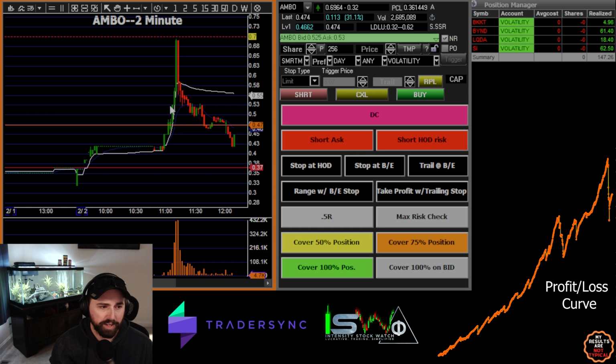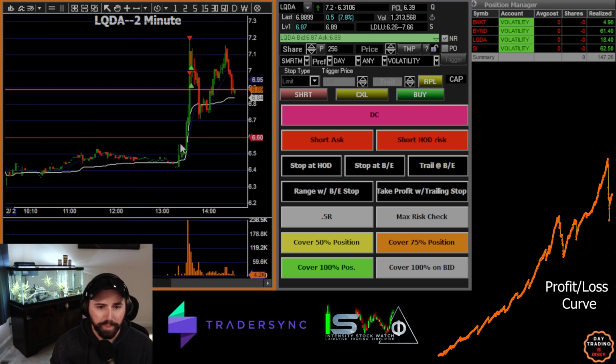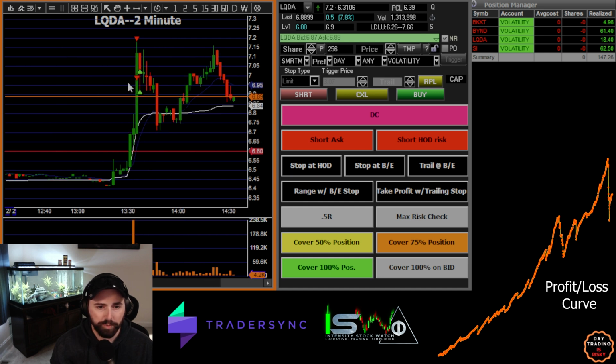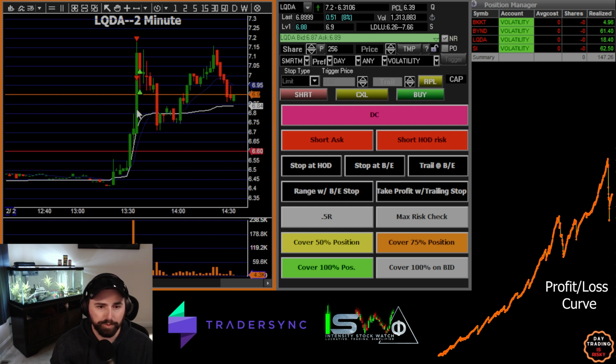Unfortunate on BKKT. And then pretty much right as we were about to shut it down, LQDA made a nice little run. And you can see this one was in the afternoon. Previous resistance all the way down here, 660. We actually started this one on the way up at 7. It felt like it was going to reject, and it actually made a nice pop up to 7. So I was looking for the quick drop back down towards the 680s.